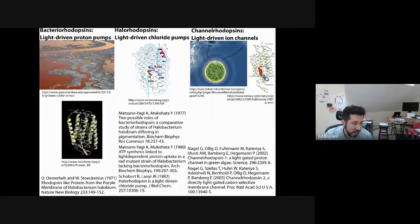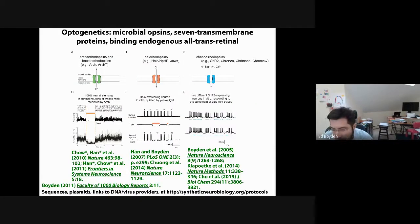Flash forward to the current day. What we found is that members of all 3 of these classes can be discovered that are safe, fast, and effective enough to work in delicate, high-speed brain cells. Each of these molecules is genetically encoded. We put the gene into the cell using a virus or other transgenic method. We shine light of a certain color, shown here in little cartoons, green, yellow, and blue, for example, and that light will then cause the protein to act.